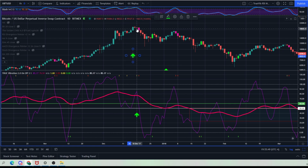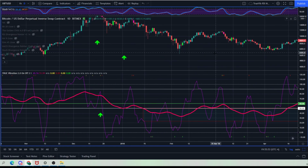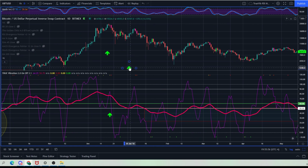Now, obviously, a little bit of a failure, and then ultimately you get stopped out on that one. And I'm okay with that. Now, this is such a key element, right? That I want to show you because this is interesting. Because eventually we're going to make our way back above the 60 level.